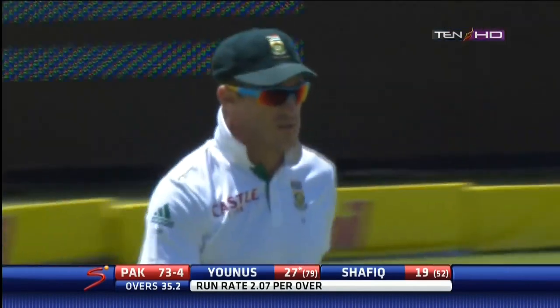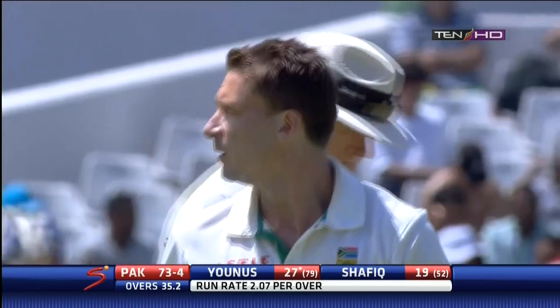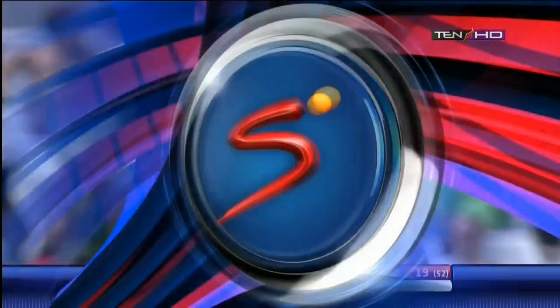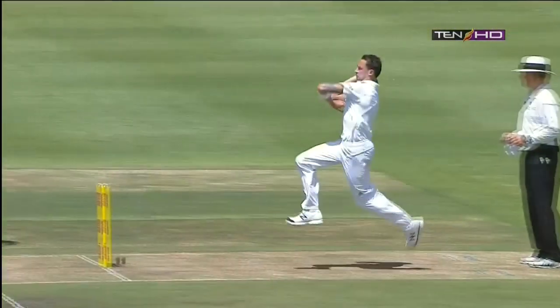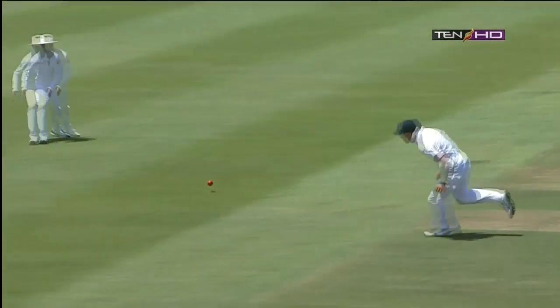The importance of rotation of strike for batsmen is understood, and they know they have to do that if they're going to deal with a bowling attack or deal with a particular bowler. But it's not that simple. It's certainly been made difficult here for them by the South African fast bowlers.